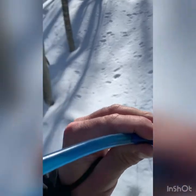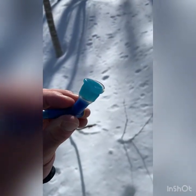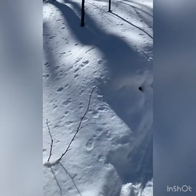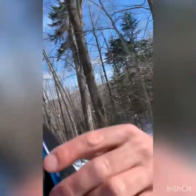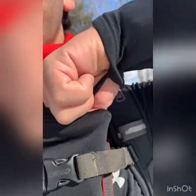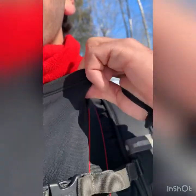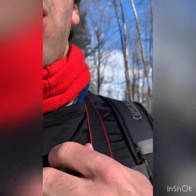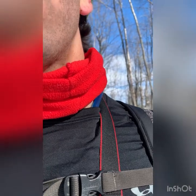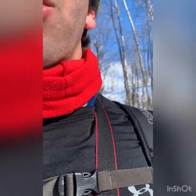Suck the remaining water out of that tube, and then to prevent your tube from freezing and cutting all access to your water, what I personally do is I tuck it right into my shirt. That's gonna keep your tube warm, prevent freezing, because once it's frozen on a hike, chances are it's not gonna thaw out, which is gonna limit your access to your water supply unless you have additional water sources. So you could tuck it under your shirt, under your coat, whatever you gotta do to keep it warm and above 32 degrees to prevent that freezing.